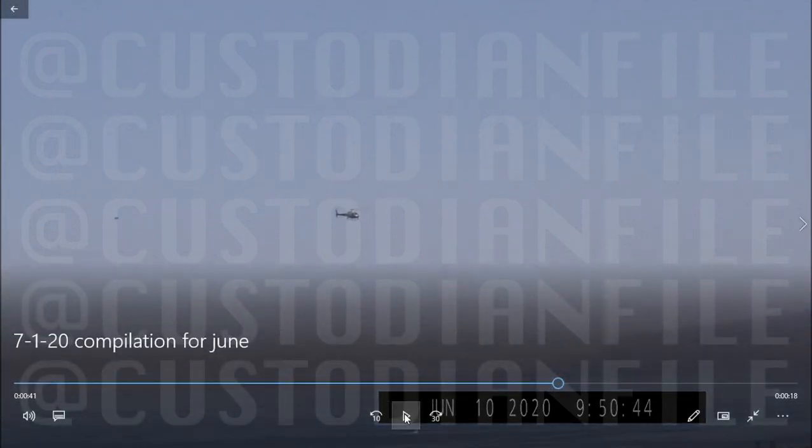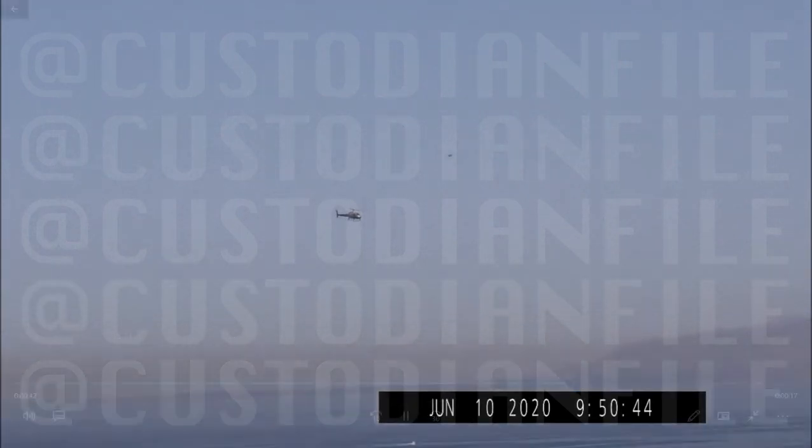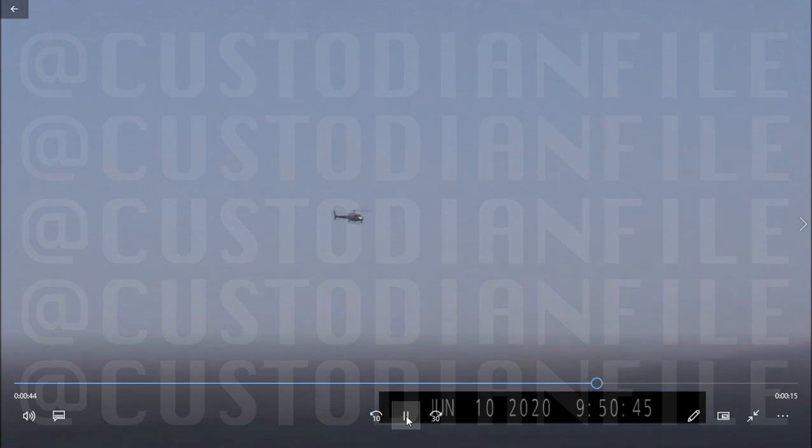Oh, by the way, this is a 2 drone video. That was drone 1. Here's drone 2. And what's nice about this, there's a bird that flies by. So the third object is a bird for reference. Okay, here comes drone 2, and now a bird. There you go. You can calculate the speed.